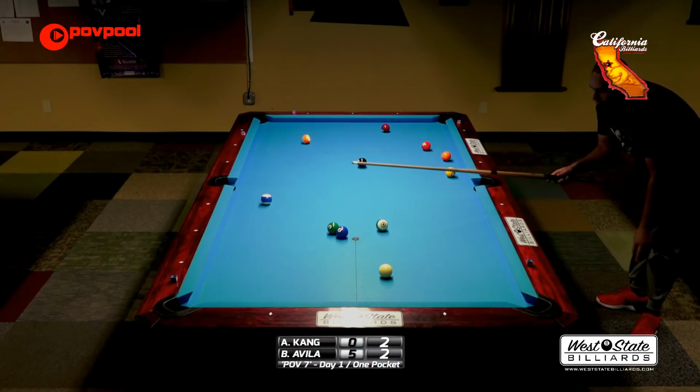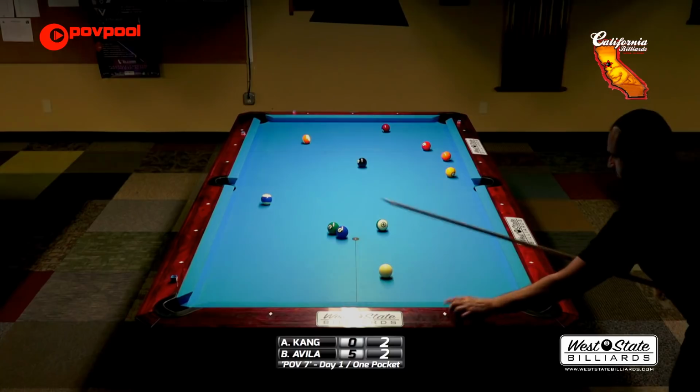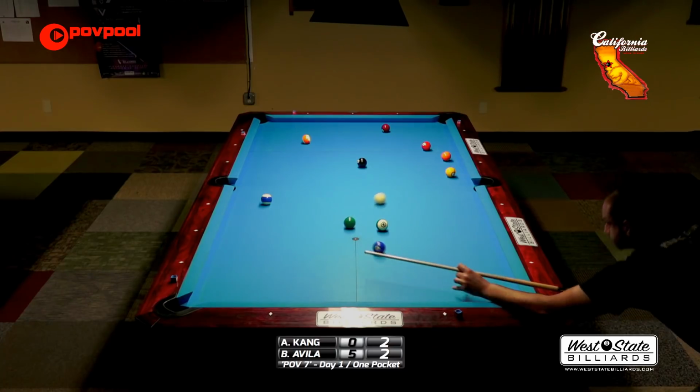Yep. Well, let's put it this way. If I'm betting on Amar, I would be a little nervous about him shooting this shot. I would too. Shots like this will give your stakehorse a heart attack. He can do it. Very talented player.